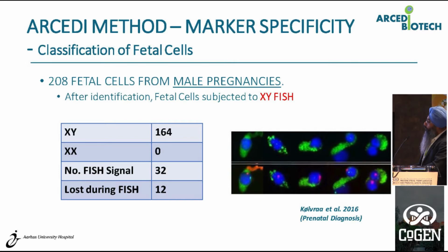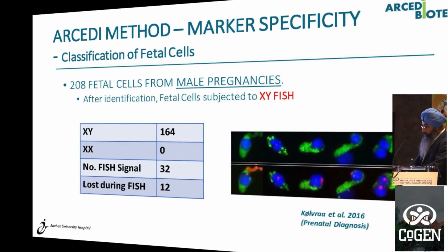32 cells didn't have any FISH signals. 12 cells were lost during FISH. But the encouraging part was that none of the cells that we had classified as fetal turned out to be maternal. And this is the part of the paper that we published in December last year.